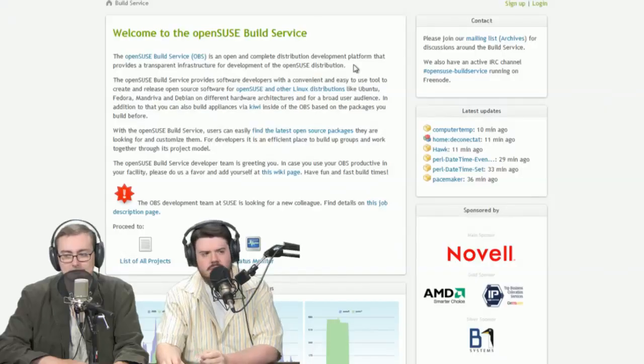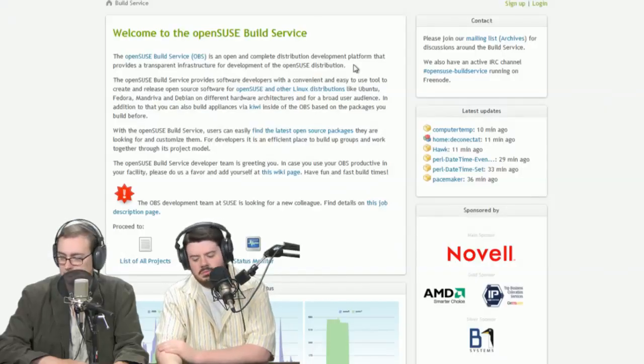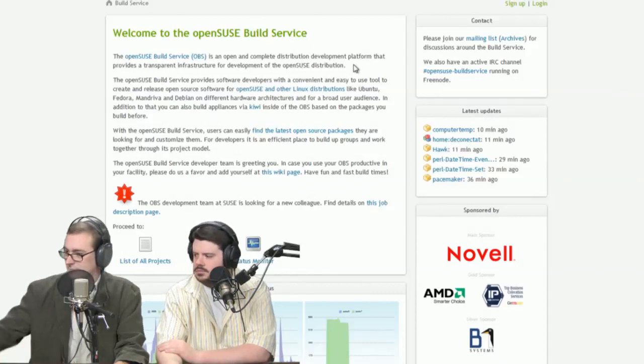Okay. Well, the build service is two things. It's a web service. You can see it as a website. You can see it as a command line tool. And it is a way for you to build Linux software packages. Okay. But it's quite a lot more than that.